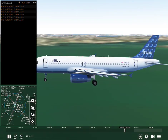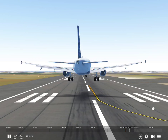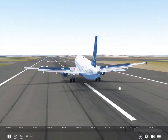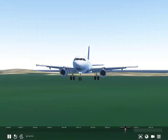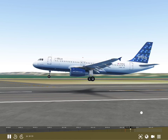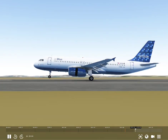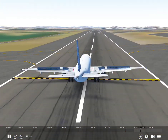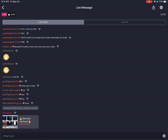Did not like my de-crab. I was a little bit too far left. Yeah, see that wind's pushing me this way. So de-crabbing. Oh, that's not too bad. And then you want to give it at least a count of one thousand, two thousand before you touch down on that nose wheel. So let's see what we get here. Okay, touch. One thousand, two thousand. So not half bad, but a little bit long. So I hope that helps with the FPV. And stay tuned for further.